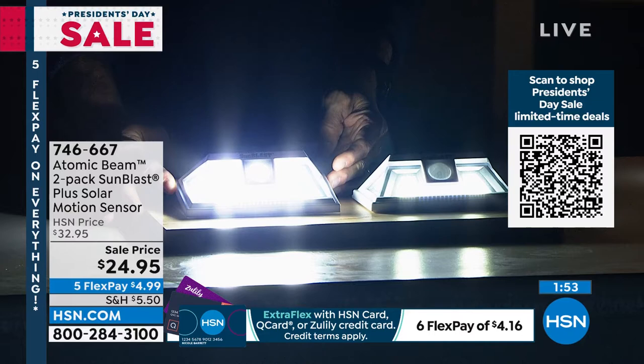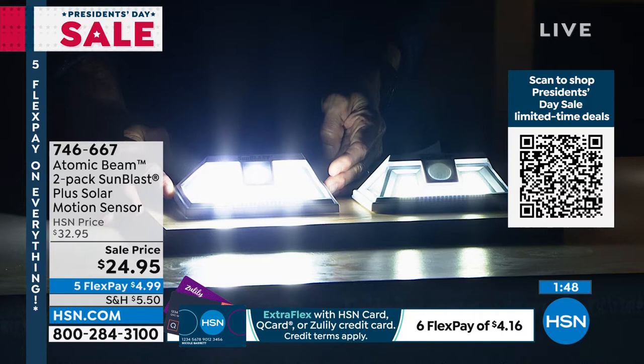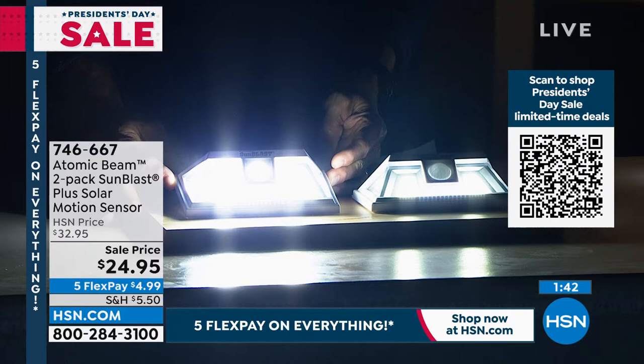When you come home late one night from work or from hanging out, that light's going to come on for you. Out back by your shed, when you have to walk back there and you think, oh, no, I got to go out there, I can't really see, that light is gonna come on for you. $24.95. You're getting two of them.